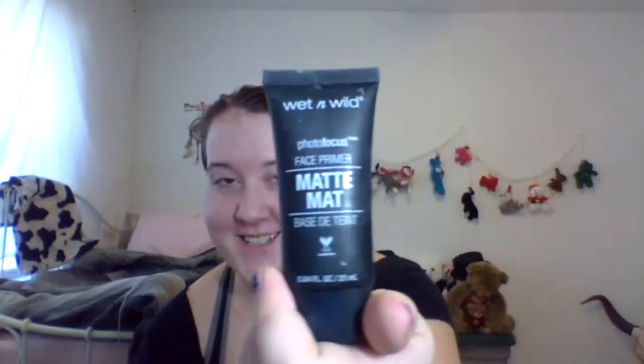It's whatever. So we're gonna try and attempt to do makeup today. I'm starting with my primer because I keep forgetting about it. So this is Wet n Wild Photo Focus primer. This matte stuff. I have a mirror here that I should probably be using instead of using you guys' everything. But I've already got eyeliner on my fingers. This is starting off great.